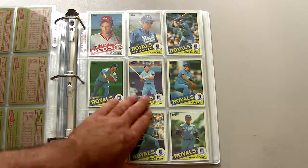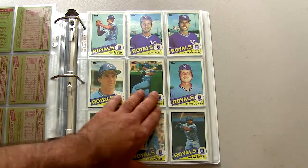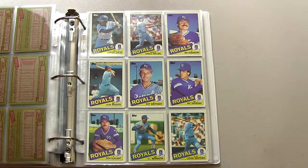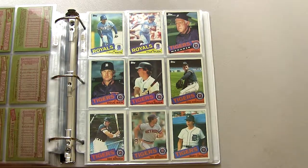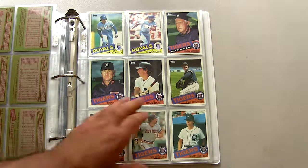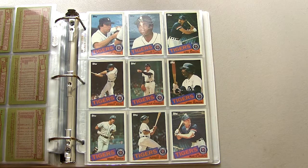On to the Kansas City Royals. You see George Brett. Dan Quisenberry, good reliever in the 80s. Bret Saberhagen. Bret Saberhagen's rookie card. And on to the Detroit Tigers, we have Kirk Gibson, managed by Sparky Anderson, longtime manager of the Tigers.